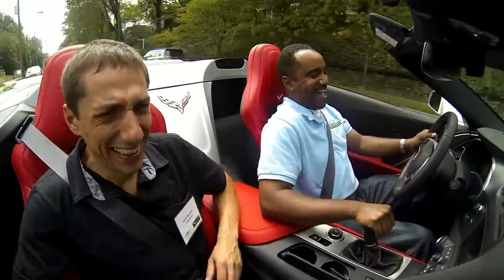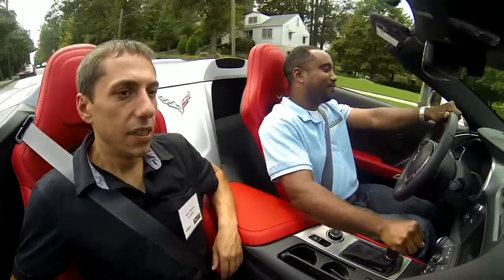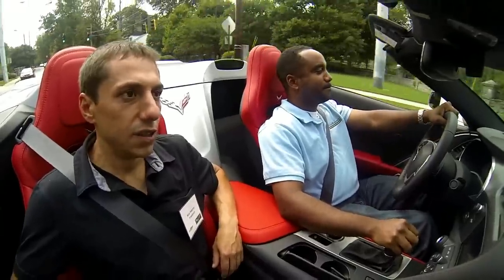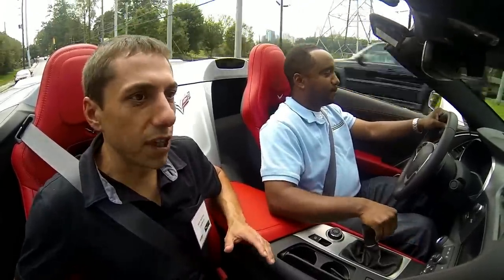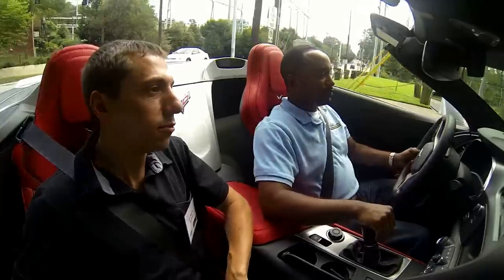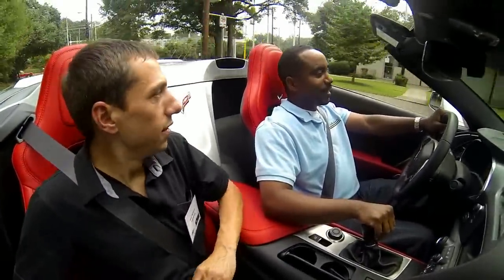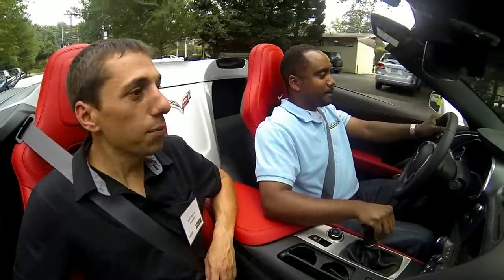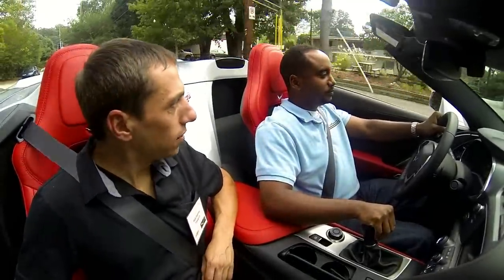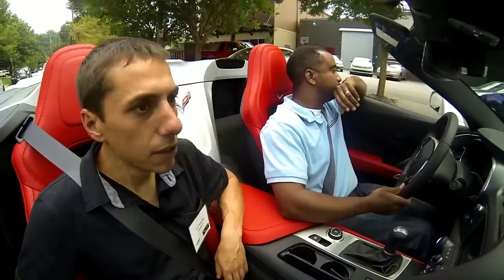Something that you're not gonna get with a lot of other sports cars with this category of performance is that they make enough of these that you can get just what you want. And you're not gonna have to go to some dealer three states away to find it. If you want a blue one with black interior and a manual and a coupe, you can get that. It's not like, oh, we have a dealer in New York that has one.